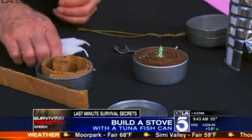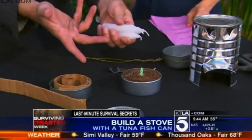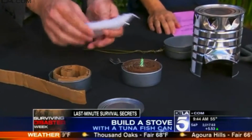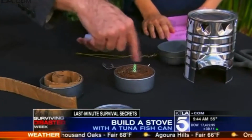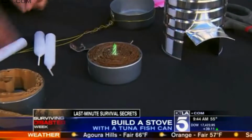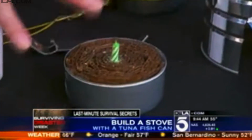Then you just take some candles, bless you, take some candles and melt them. You can melt them in the microwave, or if you don't have a microwave because it's a disaster, just take a match, light the candles, let all the wax drip into the can, fill it with the wax. Then I've inserted a birthday candle into the center of the can. You light that on fire, the whole can goes up in flame. It's a nice stove there, like a Sterno.